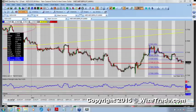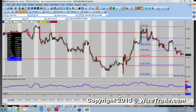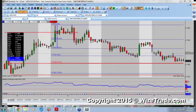.7360, .7405. Resistance? I mean, it will be right to fill the gap, because see the support right through here? See where the bar, where we ended? That comes up at 74.70. That's resistance today.